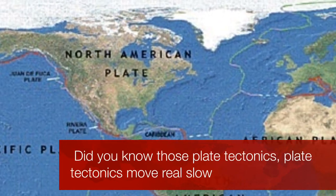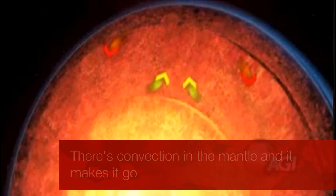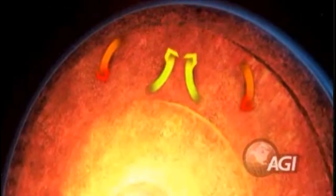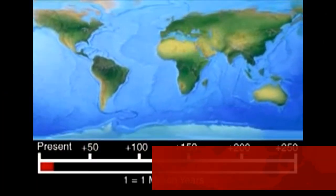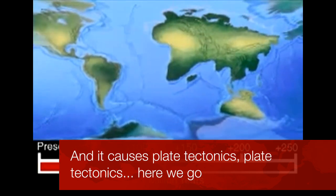Did you know those plate tectonics move real slow? There's convection in the mantle and it makes it go. Hot magma rises up above and cool rock sinks below. And it causes plate tectonics.